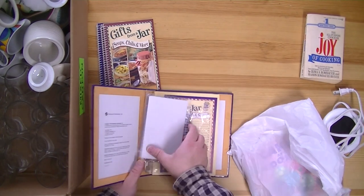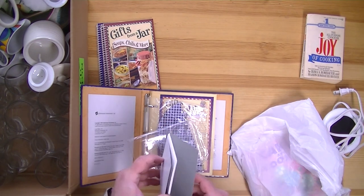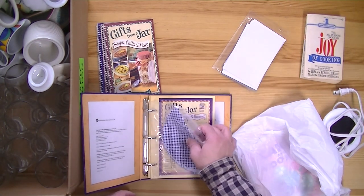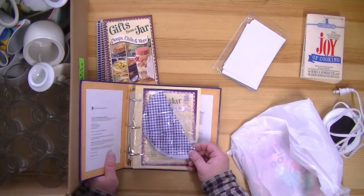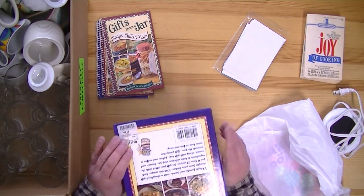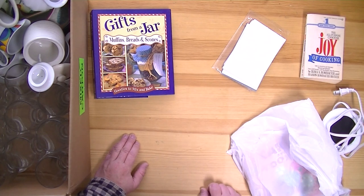What the heck? What is this? What's in here? Paper? Photo paper? Yeah, this is photo paper. What's it doing in here? Oh, look, it comes with a little snot rag so you can blow your nose while you're cooking. Gifts from a Jar. These are all gifts from a jar. Where did this come from? Came from Winners, $7.99.